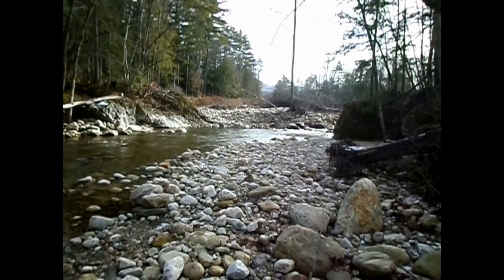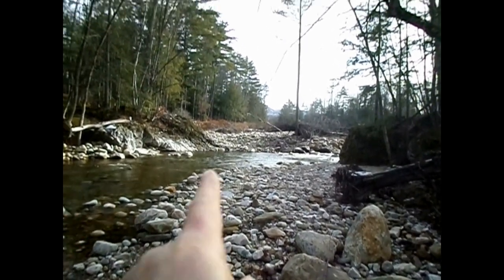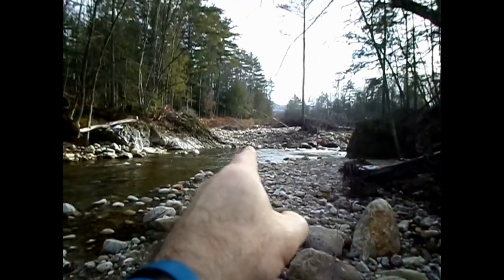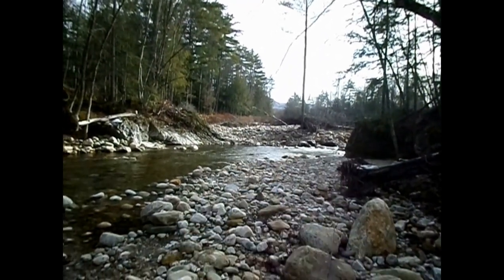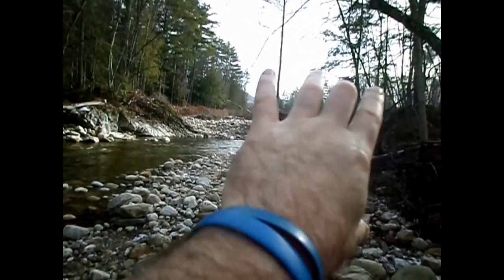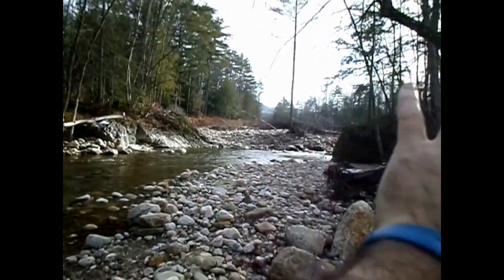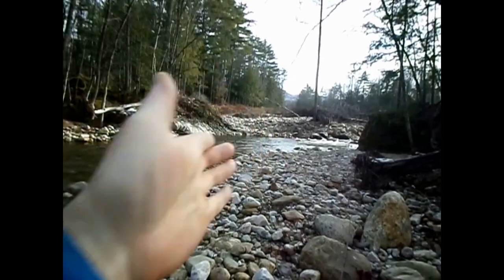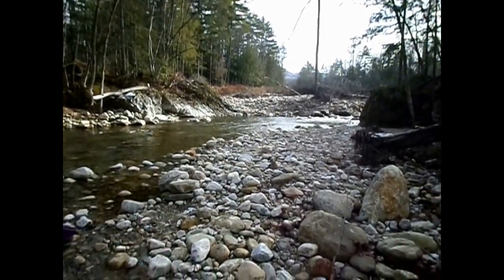Some of you recognize this spot. The river used to come down from up that way. Now the old river channel is charged again. So we've got a nice, real sharp inside bend. I mean, that river's coming this way and then almost a 90 degree turn.